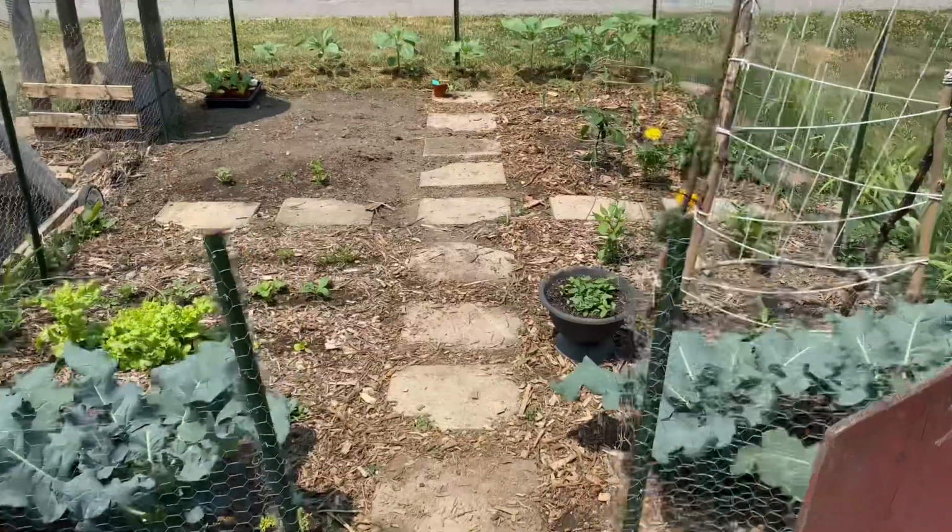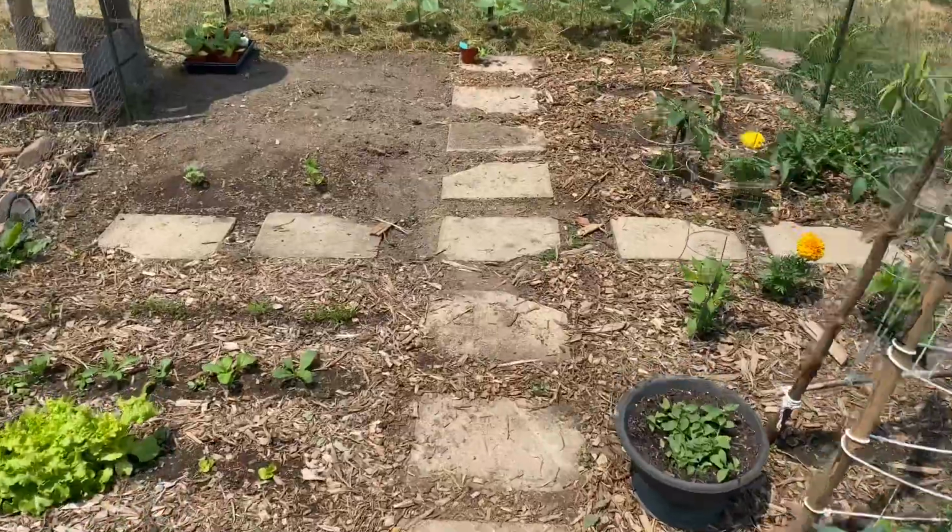We are in the garden today and I'm excited because it's time for a June update. We're in the second week of June, it's been pretty hot and we've got a lot of growth going on, so I'm going to be giving you a tour of everything that is growing currently in my vegetable garden. Here's what our garden's looking like as you walk into it.